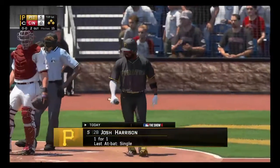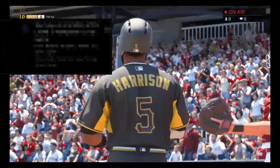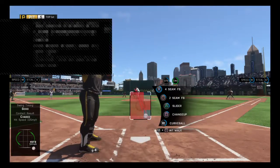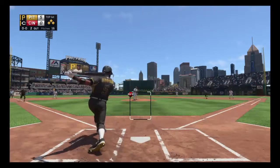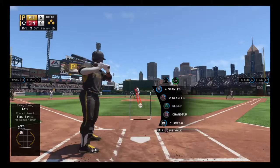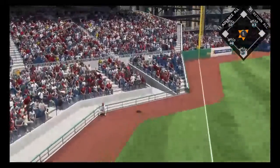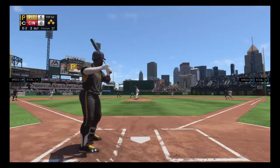Josh Harrison will stand in, another dangerous spot here. I think you have to get this guy if you're going to have any chance of sticking around. Even a single here might put this one out of reach. He's set. Here it comes. Big swing, but he just gets a piece of it. Strike 1. The 0-1 delivery. And he falls behind 0-2. Two quick strikes, and now the 0-2.